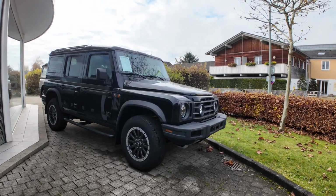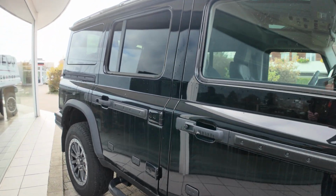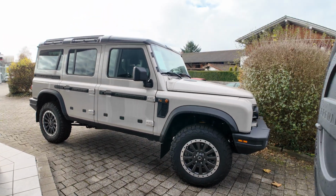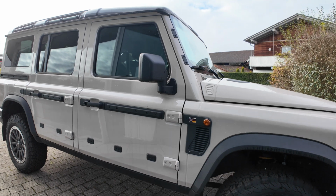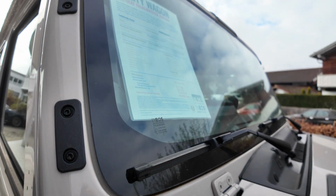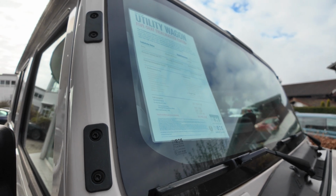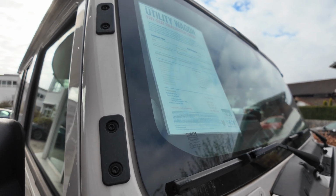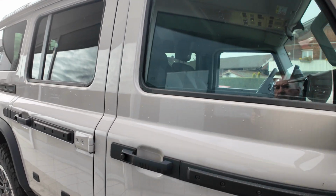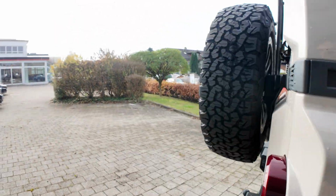Station wagon. This is what we're familiar with seeing in the U.S. This is a utility wagon. What does that mean to them? 76,000 euros. 5-seat Trial Master. Really? Trial Master. Doesn't have a raised air intake.